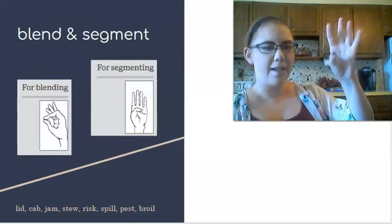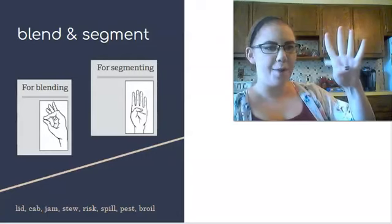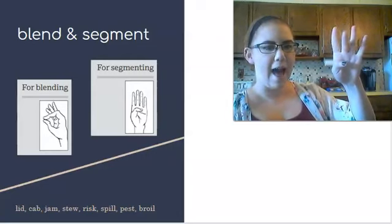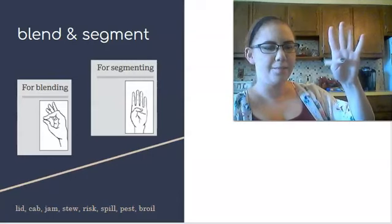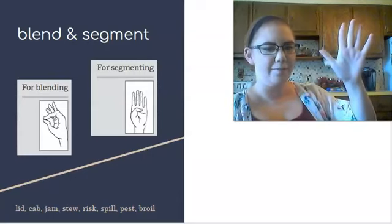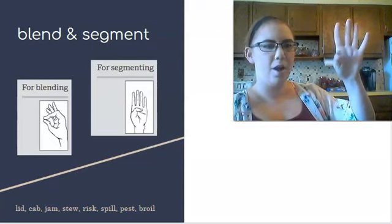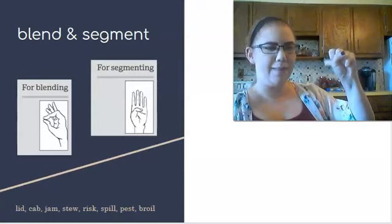Past, past. 4 fingers for past. Past. Last one. Broil, broil. That one was tough.